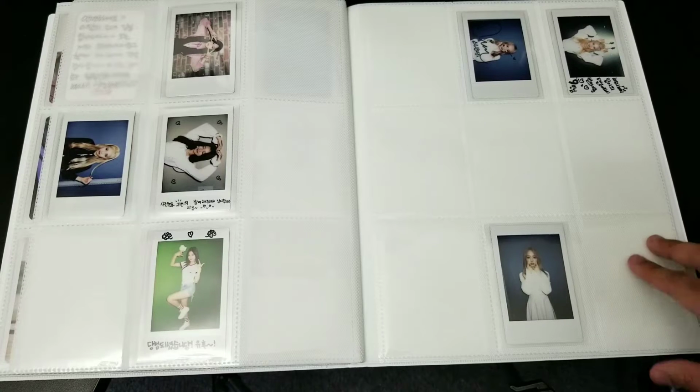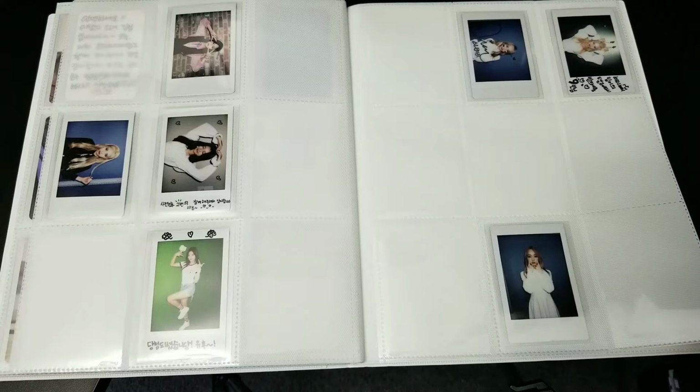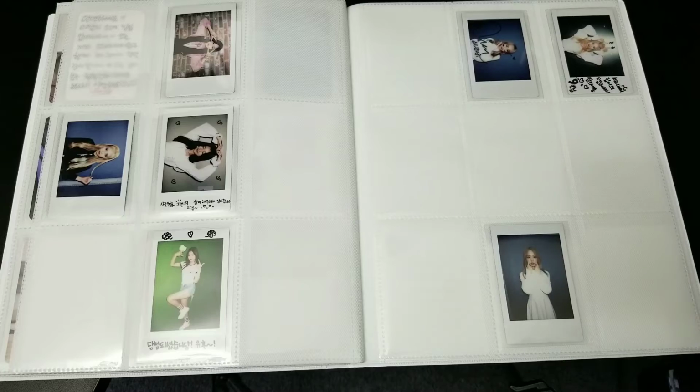But there are several other Polaroids that I am still pending on getting. Once I am able to pay for those, I will show you guys in an update, and we'll check into some of the other stuff.